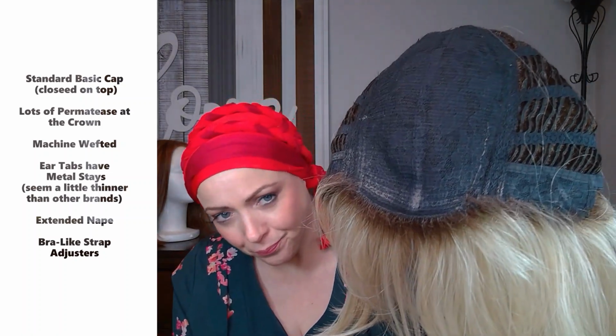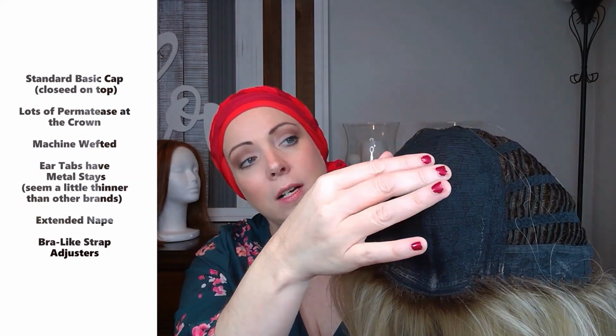Okay, let's talk about Hailey's cap. So Hailey's cap is a standard closed cap. It's closed at the top. You know, it does not have the lace front. It has just kind of that regular standard cap front. And it's closed up here, and you are going to find it thick and a lot of permatease here under the closed part, especially at the crown. Hailey has the open wefting, which is supposed to help keep it cooler when you're wearing it. I would say it's a standard, maybe a slightly extended nape.